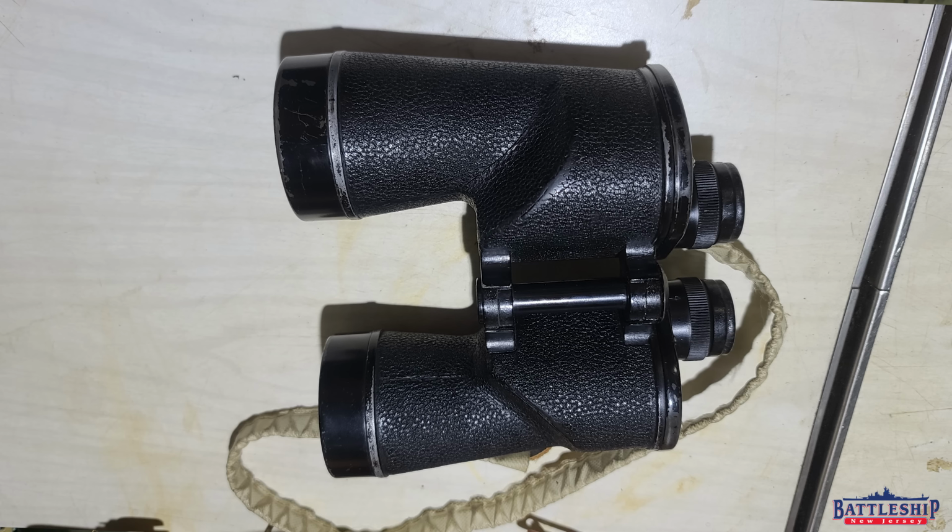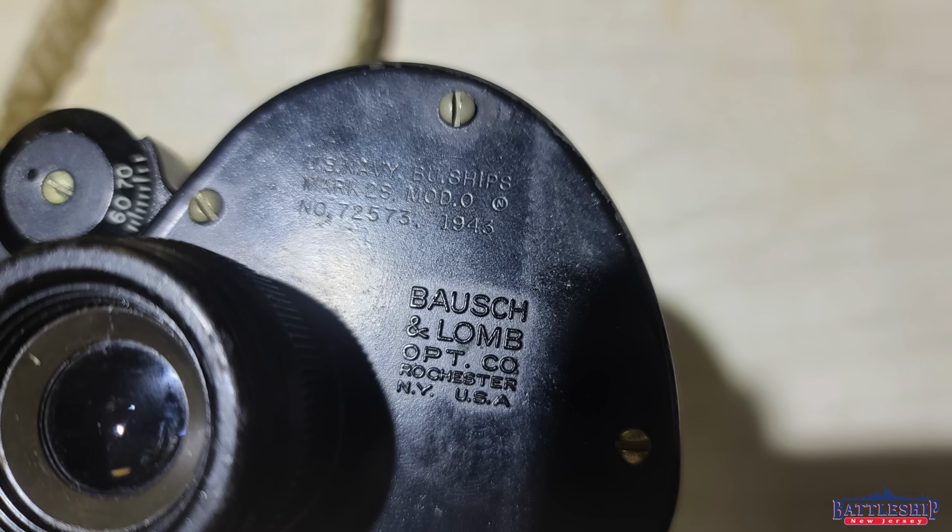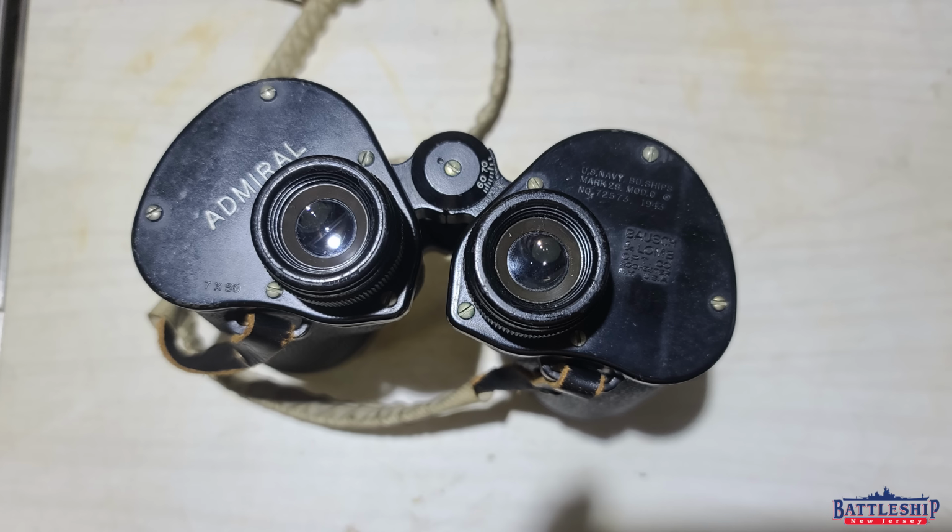There's a couple of important things here. They are a 7x50 magnification. They're stamped U.S. Navy Bureau of Ships Mark 28 Mod 0, serial number 72573, 1943. So they've got the same date as all the other ones, the date that the ship was commissioned. The important thing here is they have Admiral engraved on them. He says he was working for an Admiral. He removed these from the flag bridge.